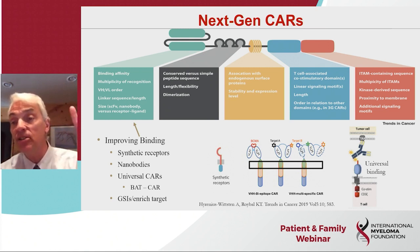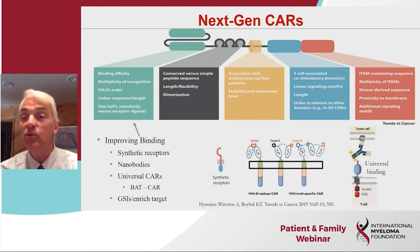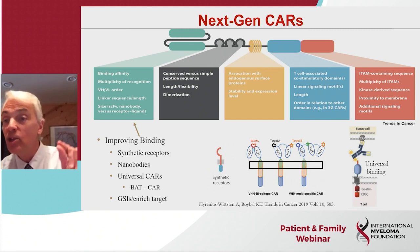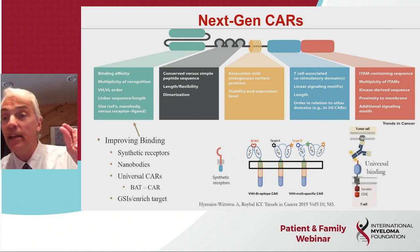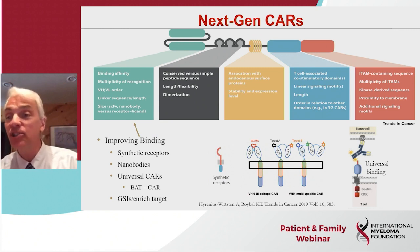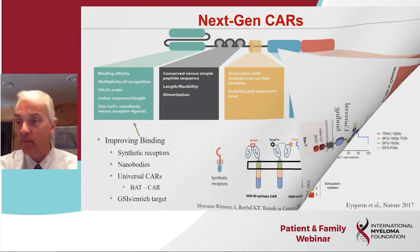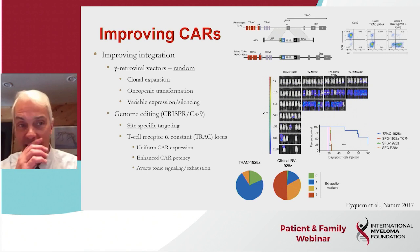The cilta-cel is a double binder, but maybe we have to do dual targeted CAR T-cell therapies. There's a therapy that's coming out, on the bottom right, as a universal binder, so that patients can receive an antibody like daratumumab or elotuzumab or isatuximab. And then we can give a CAR T that actually is just going to bind to the backside of that antibody. So the antibody is going to recognize the myeloma, and the CAR is just going to recognize the bound antibody. And we can use it then with a variety of other antibodies. That would be a great improvement. And there are studies going on to test that.